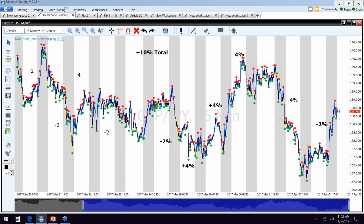Lost 2, made 4, lost 2. That week right there, you were down a net 2. Last week, you lost 2, made 4, made 4, made 4. So this week here, you were up a net 10. And then you made 4, lost 2. So overall, you're up a total of 10% on the pound yen.